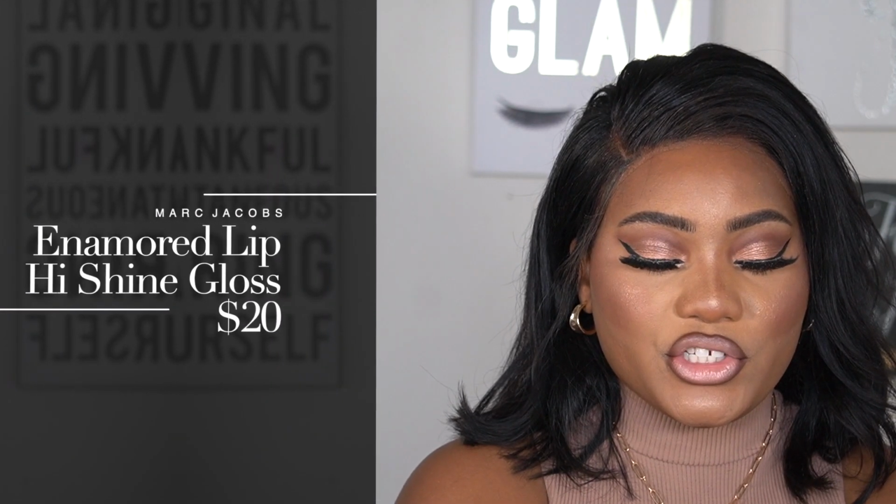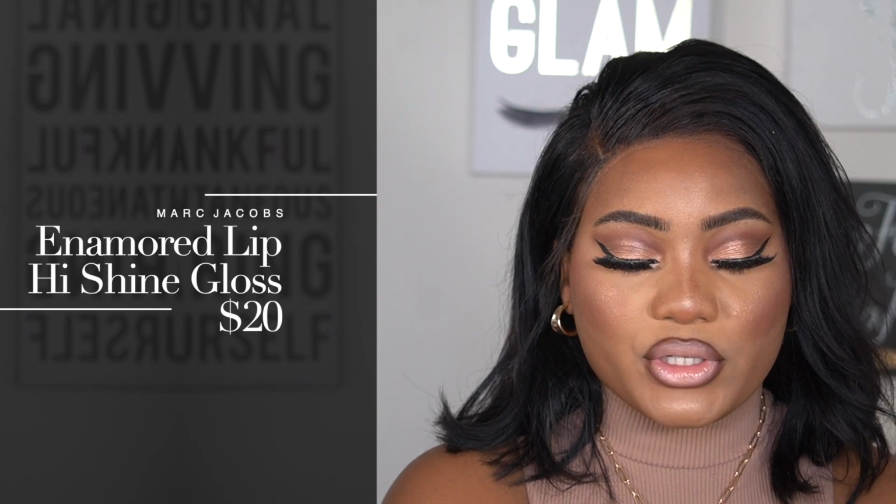So I'm going to top it with the Cream and Sugar. This is the Marc Jacobs lip gloss. It's an enamored lip gloss, one of my absolute favorites. It's gonna be super light, but it just melts down to a beautiful iridescent, clear, shimmery, glittery gloss. And this is my favorite lip gloss combo, y'all.